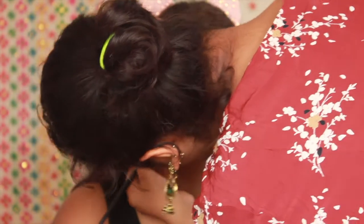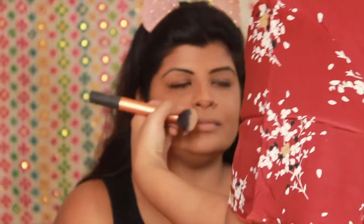I'm using the Kryolan Derma palette and it's pretty versatile. I get to use it for foundation or for contouring. It's very easy to work with. And once this is done, I am now going to blend the whole thing. So basically just buff it into the skin.